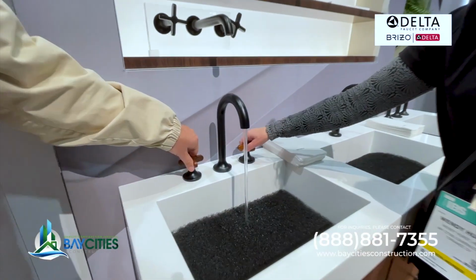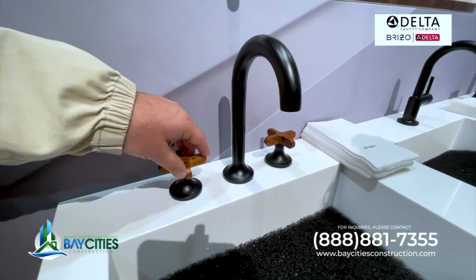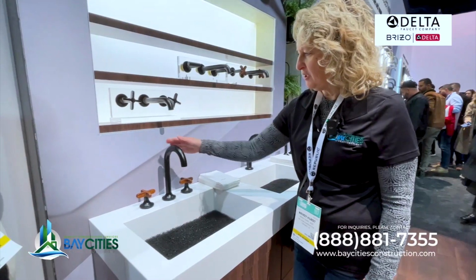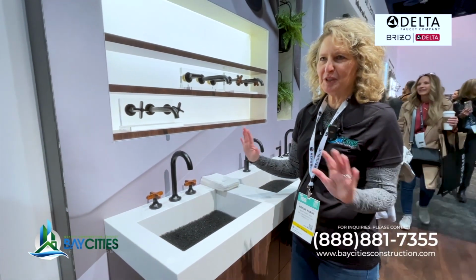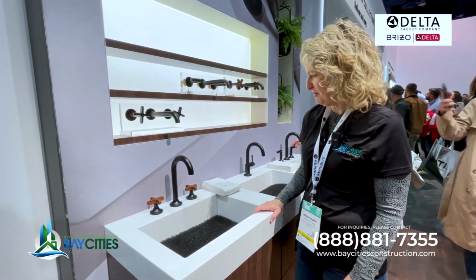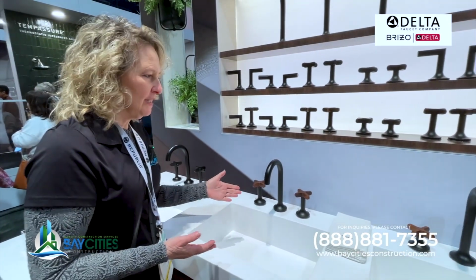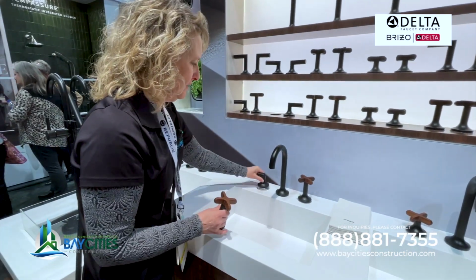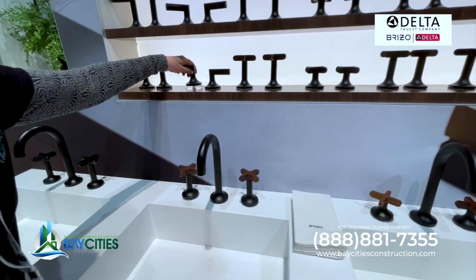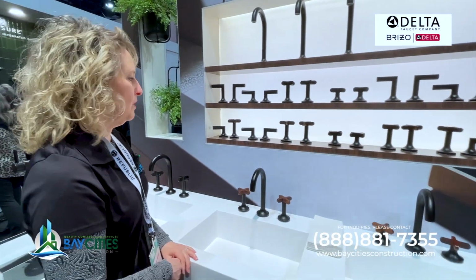I think this is pretty, to go wood like that on a wet surface, that's ambitious. But can you see this in a masculine bathroom with really cool countertops? Yeah, the ultimate bachelor pad. The one thing I like about Brizo is that they sell all of their parts separately. People can have whichever handles they want, and you're not locked into one style. You can mix and match it however you want. Here, you really pick out all the parts that you want.